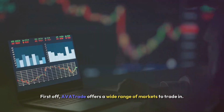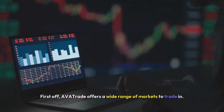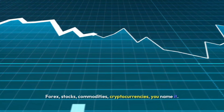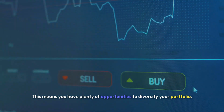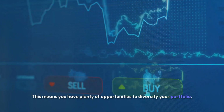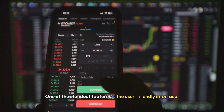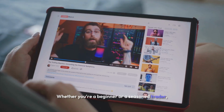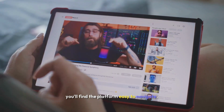First off, AvaTrade offers a wide range of markets to trade in. Forex, stocks, commodities, cryptocurrencies, you name it. This means you have plenty of opportunities to diversify your portfolio. One of the standout features is the user-friendly interface. Whether you're a beginner or a seasoned trader, you'll find the platform easy to navigate.